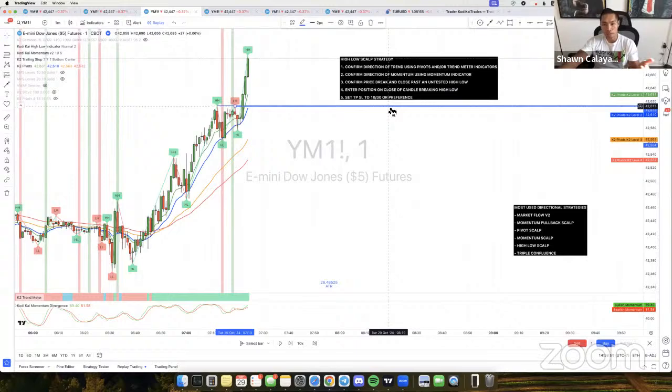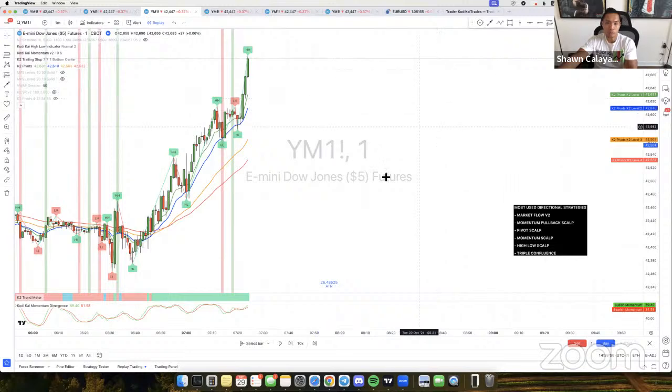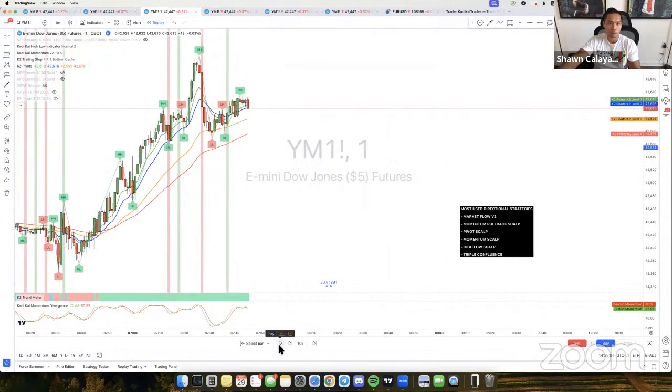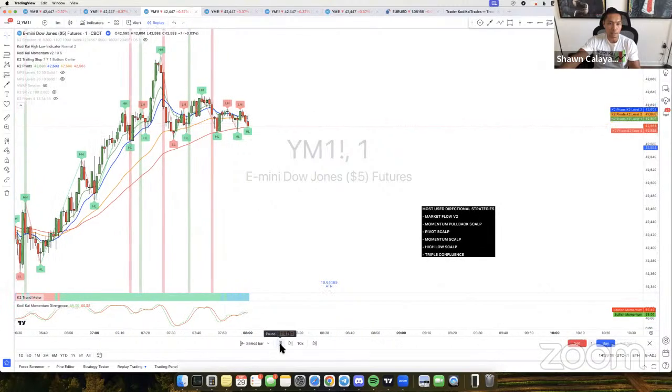So again, right here, those are pretty much all of the entries with regard to market flow, momentum pullback scalp, pivot scalp, momentum scalp, high-low scalp. And now we'll try to look for a triple confluence. I don't know if we'll find one here, but if we do, I will show you an example. The reason I don't think we're going to find one is because the volatility here started to die down a little bit.